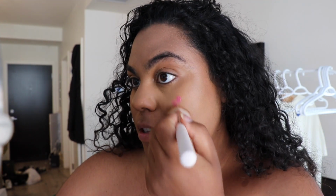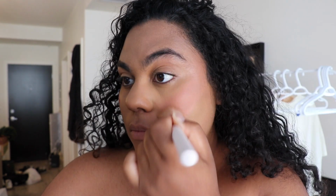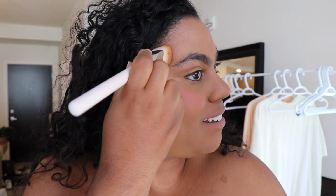These are really, really pigmented, and I've seen so many people put so much on and then it just doesn't go well. So I'm going to use the brush that I use for foundation to blend it in. Oh, it's really lovely. This one's one of the matte ones. Oh, look at that color. I feel like I did this cheek better than I did this cheek. I hate that.